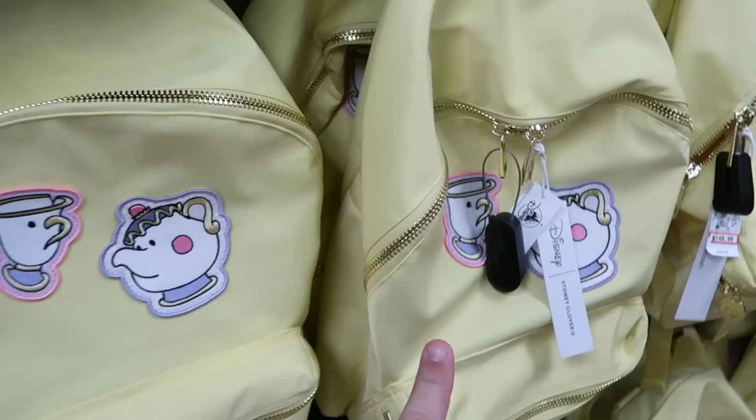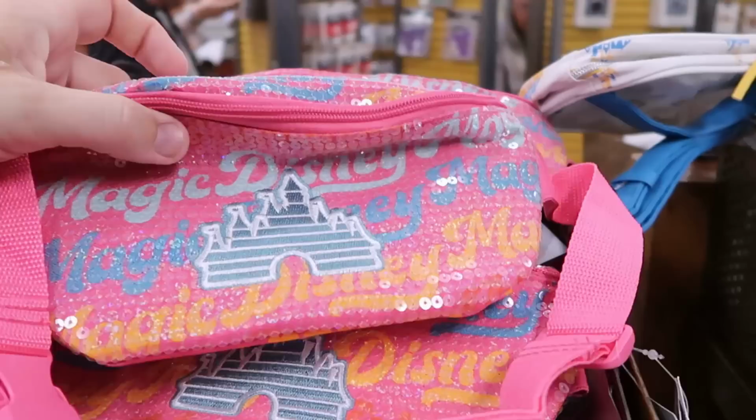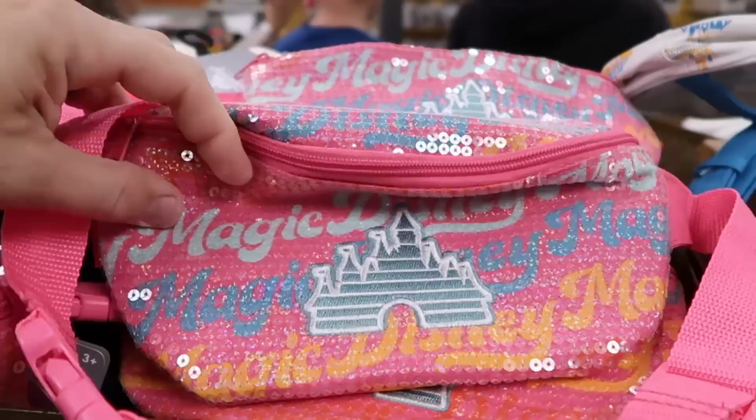Oh boy, and look at this one. You got Sebastian and Flounder. This is a smaller size for $88.99, marked down from $148. And they do have those Walt Disney World very shiny fanny packs over here. A little bit cheaper at $15 though, but these are originally $35, and the castle is embroidered on there. Look how shiny, I love it.